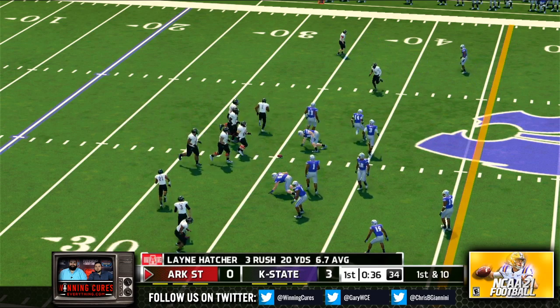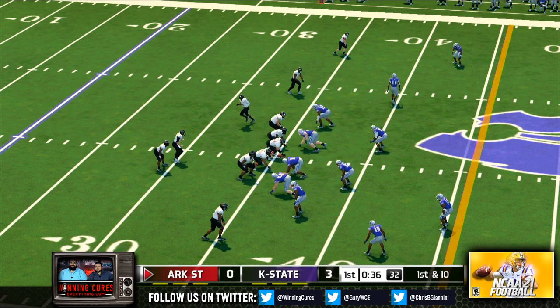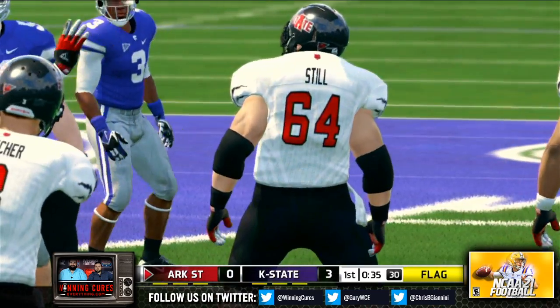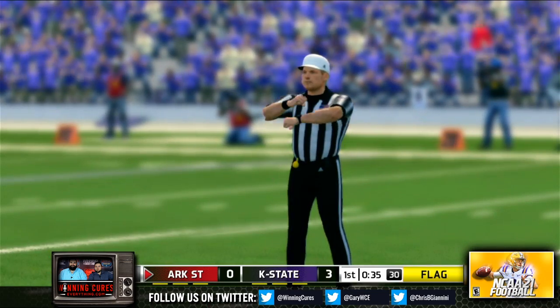I'll tell you what, in today's game, you have to have the ability to run the football. Give the quarterback a lot of credit. He made a great play and really gave his team a boost. They tried to get a head start there.